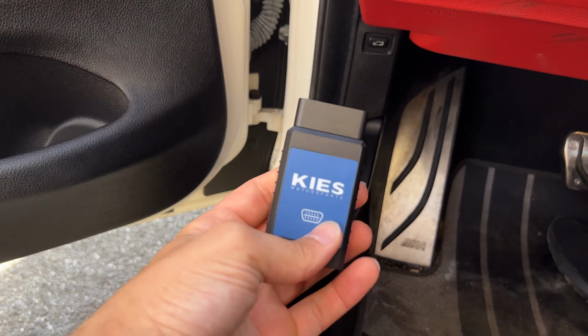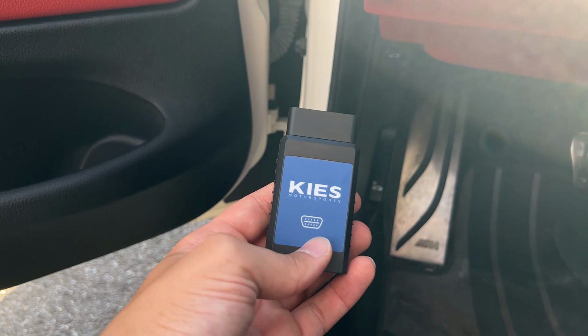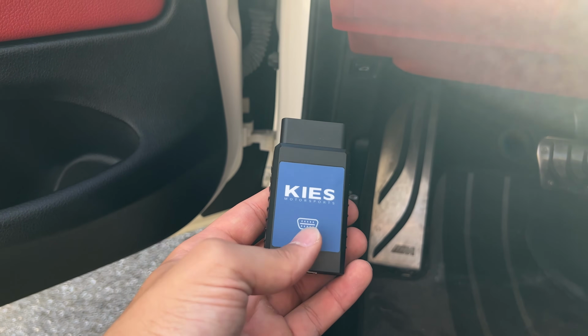Then I'm actually gonna go ahead and plug in this Wi-Fi adapter. Now, you probably can do this on your laptop, but honestly, guys, this thing's just clutch. You can do it on your phone. Just makes life a lot easier than lugging around a laptop and all those cables.